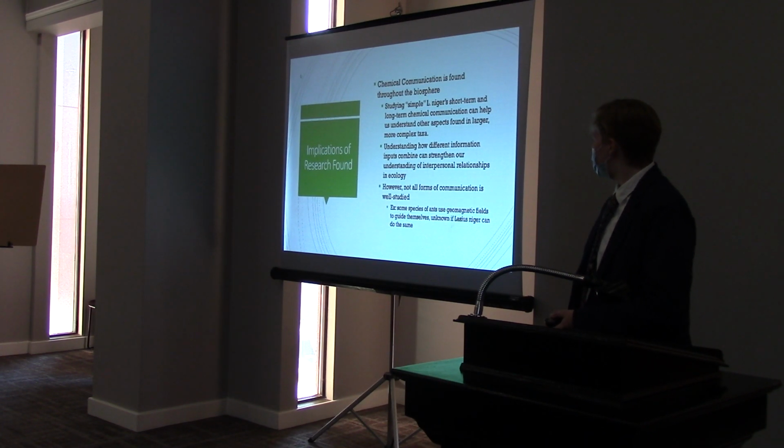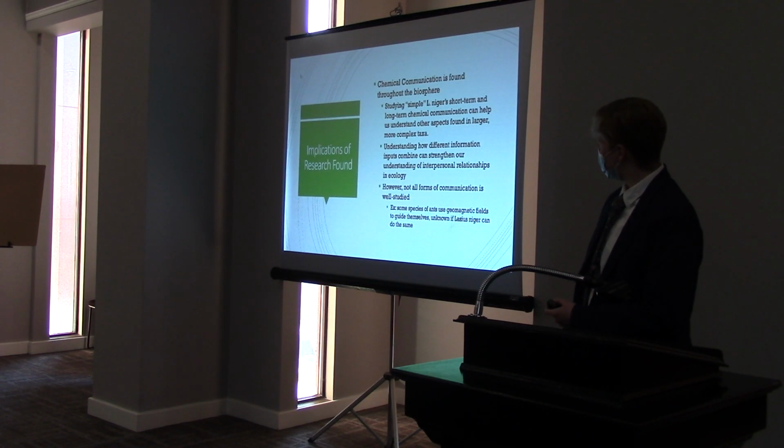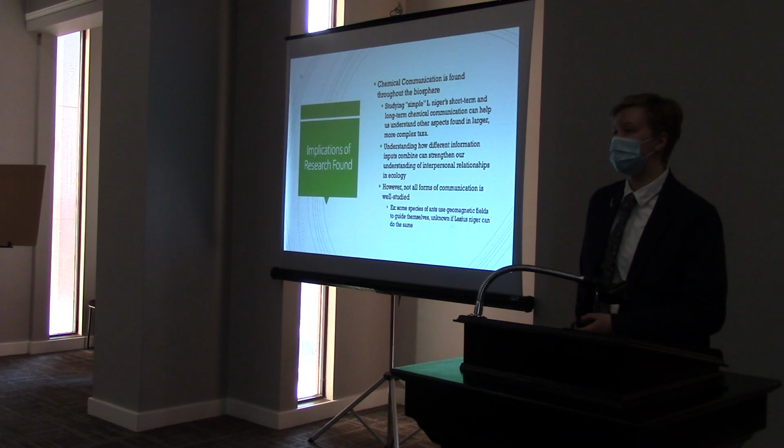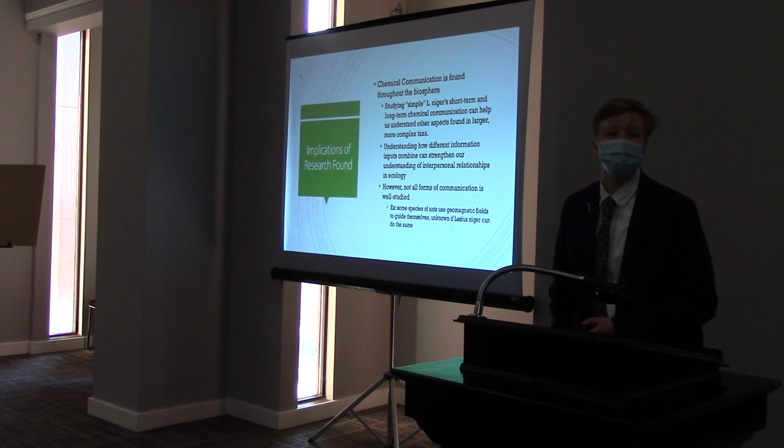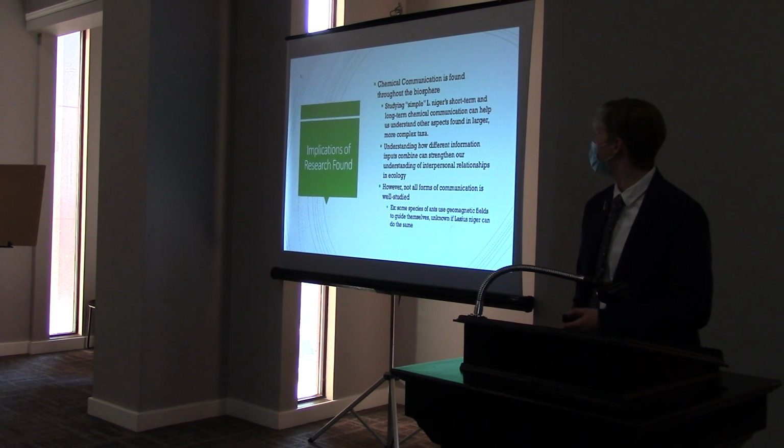However, not all forms of communication are well studied. For example, there are some species of ants that use geomagnetic fields to guide themselves. This is also seen in birds. It's not very well understood, and we don't know exactly if Lasius niger can do the same.